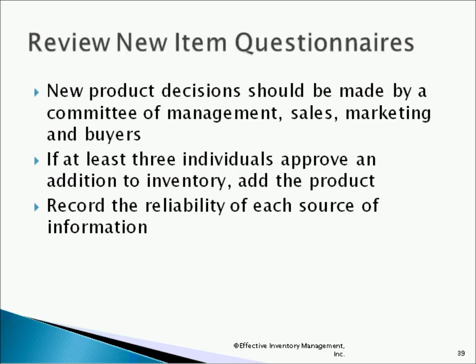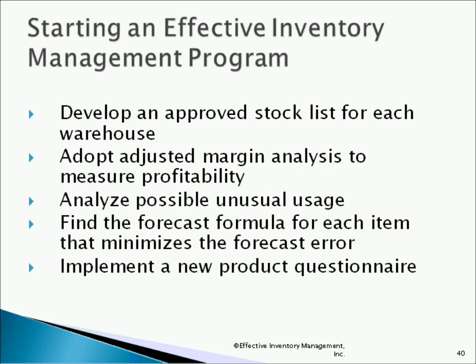And this questionnaire is going to go to a product committee, a new product committee. And the magic number is 3. 3 people in management. They can be in sales, marketing, buyers, general management. And we found that if 3 people look at a questionnaire and say, this is a good idea, bring this product in, the chance of that product dying in your warehouse, you not selling through the initial quantity you bring in, is very low, under 10%. But if one person makes a decision on their own, the chance of that item dying is astronomical, over 75%. 75% of the time, you won't sell the entire initial quantity you bring in.